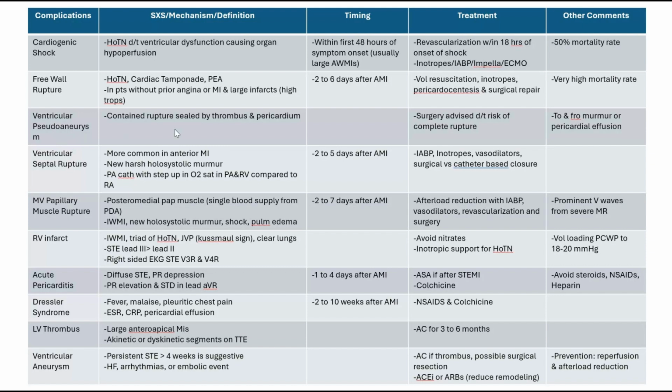Another complication is ventricular pseudoaneurysm. It is a contained rupture sealed by thrombus in the pericardium, and surgery is advised due to risk of complete rupture, which can cause a free wall rupture. And with auscultation, one can hear the to-and-fro murmur or see pericardial effusion on echo.